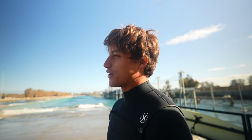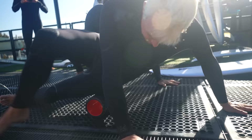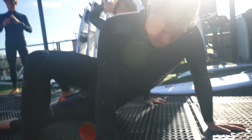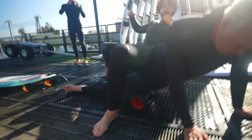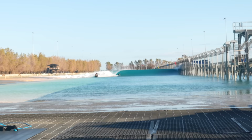I'm pretty excited. We're about to paddle out for the first session of the day. Staying healthy out here, we try. A little IT band action. Oh my God, it is tight. Stretch the hips.